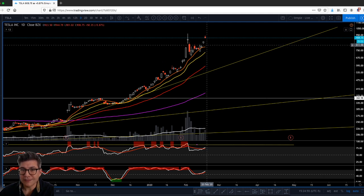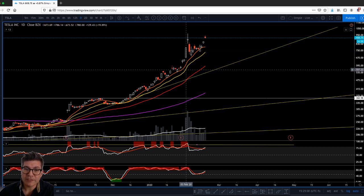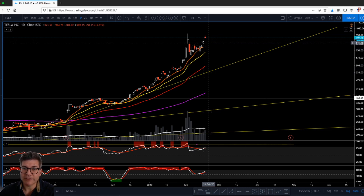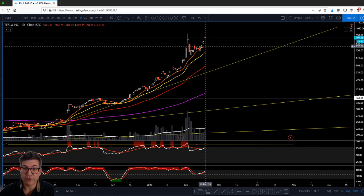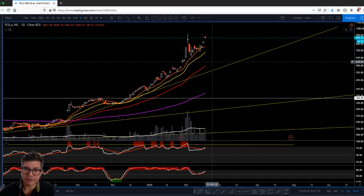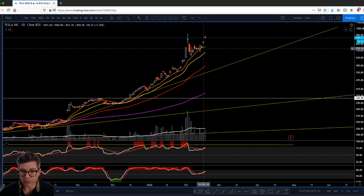But here's kind of something that I'm noticing right now. So this 10 is starting to flatten out a little bit. So it's going more neutral. So we have to see what happens with price in the next couple of days. Is it going to turn over? Because the 10 is more of a short term trend, we have to see if that starts to flatten out and roll over. Then we may see a small pullback. That would confirm a small pullback. This is kind of like another little bit of a warning.